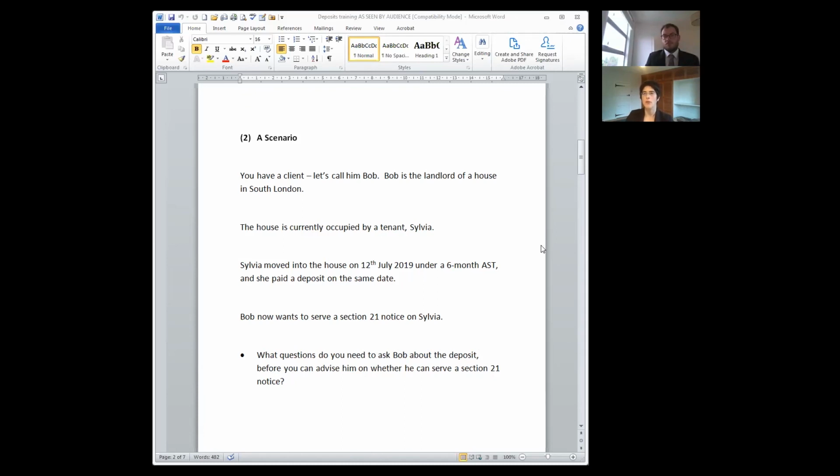You need to, of course, be aware that most of the time, if there's been no changes, you don't need to do anything more, but you need to keep an eye out for whether there have been changes between the original tenancy and the new fixed term tenancy, so that if there have been, you can advise Bob about what he needs to do or what he should have done in relation to the protection.